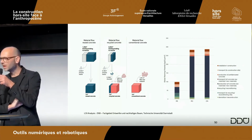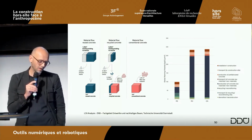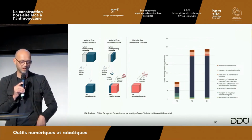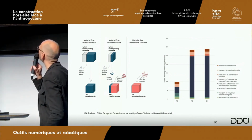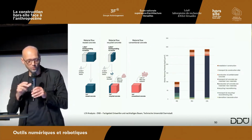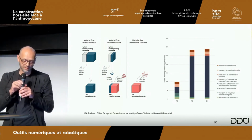Maybe Darmstadt, Braunschweig, 300, 400 kilometers is a bit too far, so we need local markets. But I think comparing these bars on the left, you see the reuse, in the middle it's recycling concrete, but that's a German way of looking at it, because in Germany you're only allowed to have a small fraction of recycled concrete to mix with new concrete, and then compared to new conventional concrete, that's on the right-hand side.